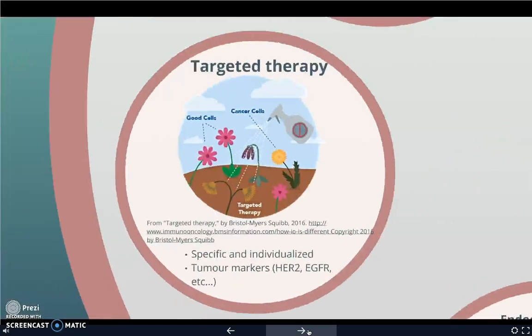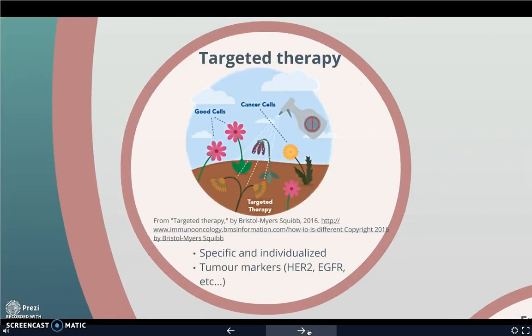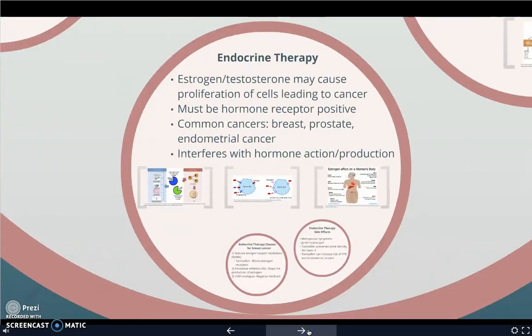Targeted therapy is also relatively new. It targets specific mutations on the tumor and is individualized. Side effects include fatigue, diarrhea, nausea, and joint pain. Endocrine therapy works by slowing or halting cancer growth by interfering with hormone action and production.